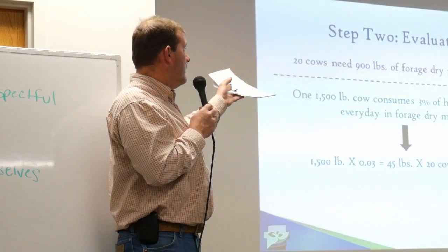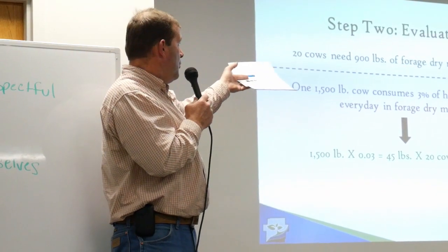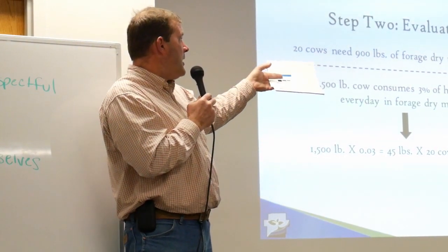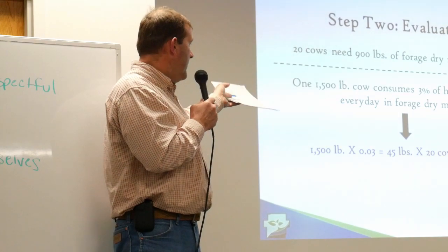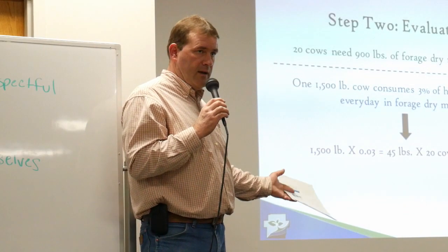With this particular example, you said 20 cows? Okay, we took the 20 cows. We need 900 pounds of forage dry matter per day, or just think of it as forage. We arrived at it by one 1,500-pound cow, and I'm not advocating large cows, but Katelyn says they've got 1,500-pound cows. That cow will consume 3% of her body weight every day in forage dry matter. It's just simple math: 1,500 pounds times 0.03, each cow needs 45 pounds. You've got 20 cows, so you need 900 pounds of forage every day.